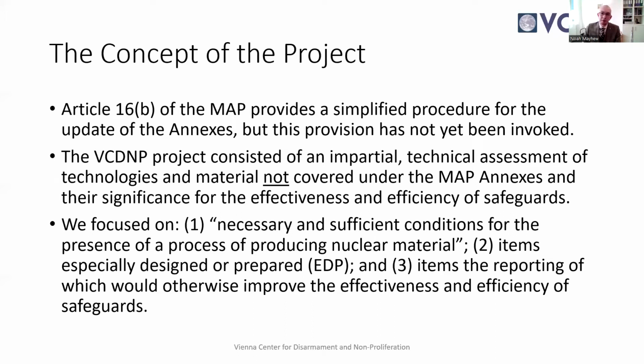The first is a reference to something that the then director of the IAEA Safeguards Department's Division of Concepts and Planning, Richard Hooper, said during the negotiations of the Model Additional Protocol itself. The discussion was about whether to include tritium, beryllium metal, and boron 10 in Annex 1, though none of them were included in order to secure consensus for the document. Rich Hooper made the argument that while beryllium metal and boron 10, which are used for reflectors and control rods, respectively, were indicative of a process resulting in nuclear material, they were not what he called necessary and sufficient conditions for such a process.